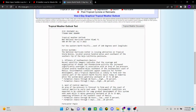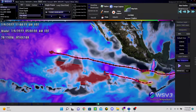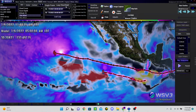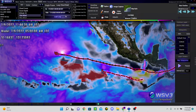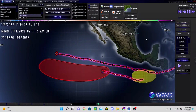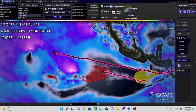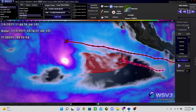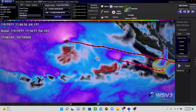Let's look at some models for it. Right, so this is the GFS again. Bear with me here because I just got the software. Alright, so let's do a loop until 126 hours out. Okay, I think it loaded. Yep, it did. Right, so they still show, this is later today, still not a tropical storm yet.